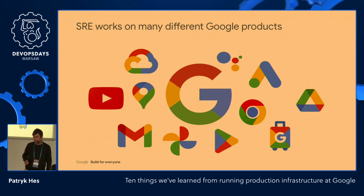So SREs at Google work on products that are visible to customers. They work on infrastructure. However, they are not part of the developer teams. Instead, there is a central SRE organization, and every SRE at Google belongs to that organization. Of course, they cooperate with developers very closely. However, they belong to other organizations. I'm talking about this because it is actually important for SRE culture. Google is a large company. It can afford hiring thousands of SREs, and in this way SREs can move from one area to another and spread the good SRE culture. And culture is the most important part of SRE.